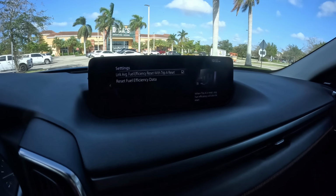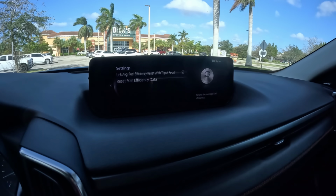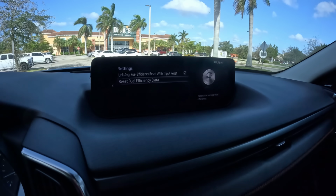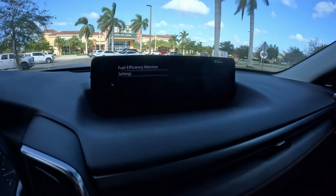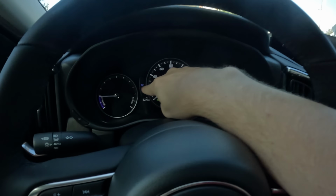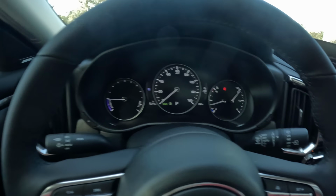Well, I guess I have a couple settings here. Link average fuel efficiency with trip A reset and reset fuel efficiency data. But that's not what I'm looking for. I'm looking for a little diagram that has an engine. It has like flow going from the engine to the motors to the battery. I want to see all that nerdy stuff we would typically see on a Toyota hybrid. I don't have any of that here, so that's something I do miss. You do have this EV icon here that does let you know that you're in fully electric.